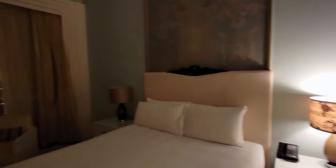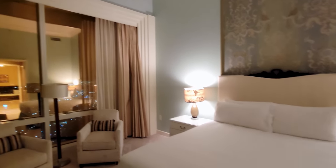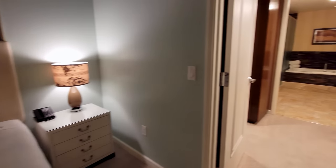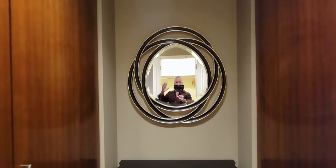Let's see if we can shed a little more light on the situation here. There we go. Oh, another one. All right, there we go. Big old comfortable bed. You know, we gotta look in the closets. Very nice. I like wood. I like the wood. I like wood a lot.